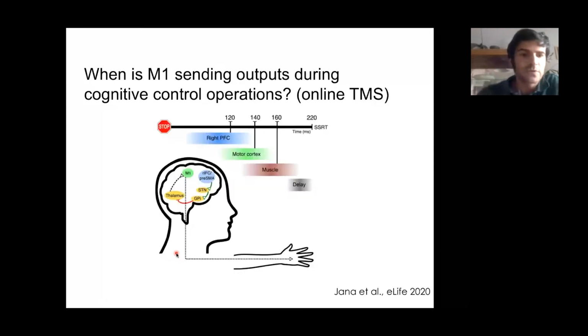So relative to the chronometry of the cortical function in cognitive control, we know that it's quite a fast process when somebody sees a stop signal, such as a red light, such as a traffic light, such as a lion or a dangerous stimulus. You stop your ongoing behavior, and at 120 milliseconds, this process is starting, and then the motor cortex resolves the output to produce muscle contraction, a muscle movement, and then some form of delay will finally produce a response. So around 220 milliseconds, people are able to stop in a healthy condition.